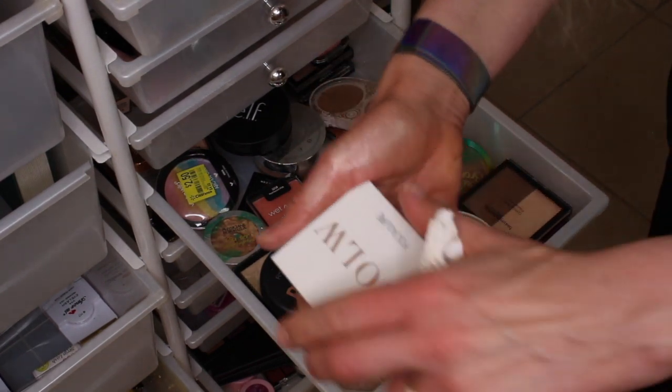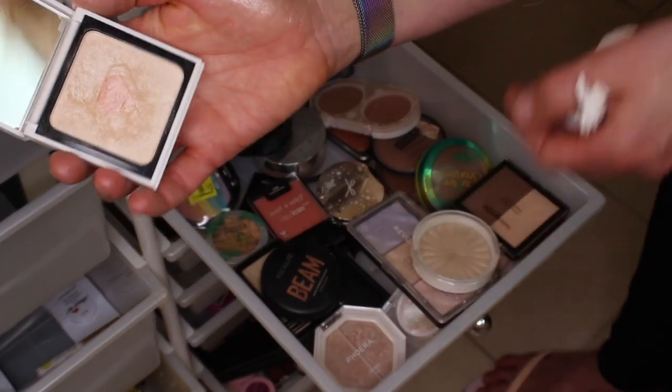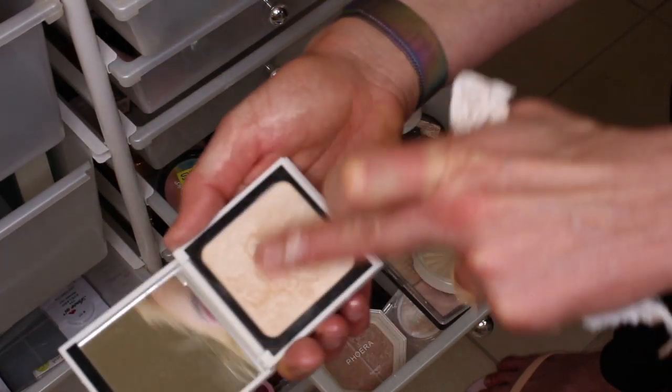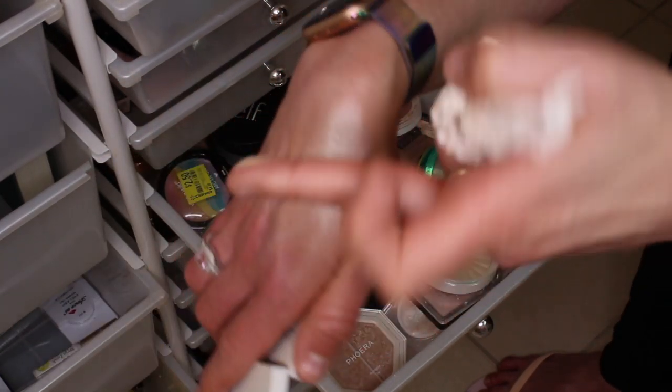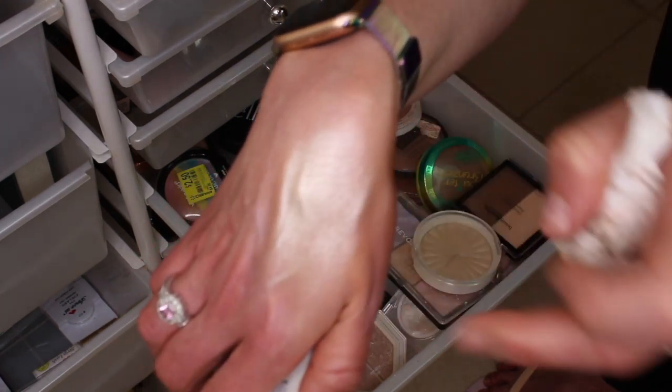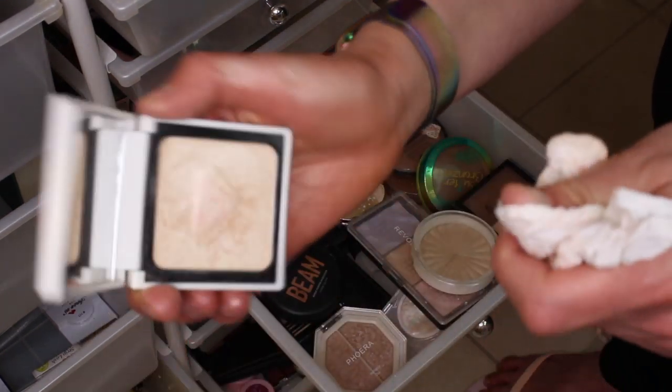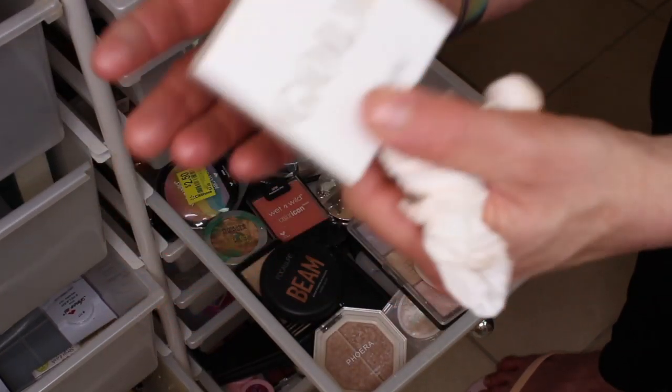So now we get into AliExpress stuff and Chinese stuff. Beautiful packaging, Focallure, nice brand. And this is a really nice highlighter. Again, great payoff, blinding, absolutely blinding. Very inexpensive. Go to the Focallure website and check it out.